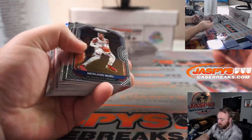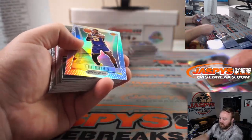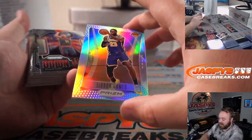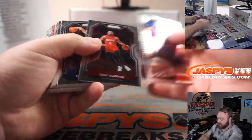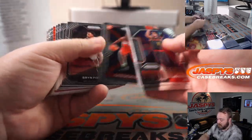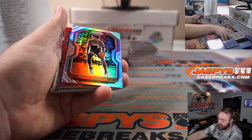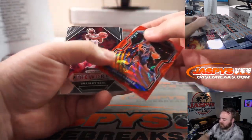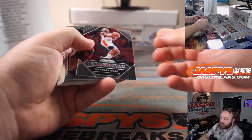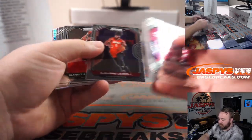Nico Mannion for the Warriors. Nikola Jokic for the Nuggets, Matthew Oliveira. And LeBron James, Flashback, silver, Lakers, Brandon Hall. Very nice. I like that. Cassius Winston for the Wizards. Kelly Oubre Jr., silver for the Suns, Dylan Sadler. And Julius Randle, red wave or ruby wave for the Knicks, Dylan Sadler. Theo Maledon for the Thunder.